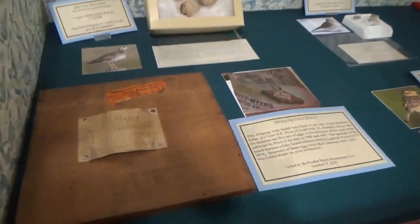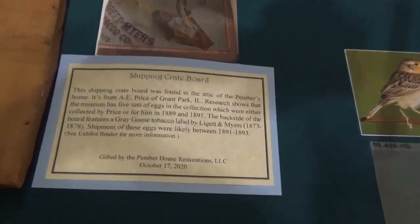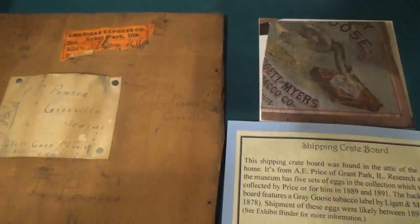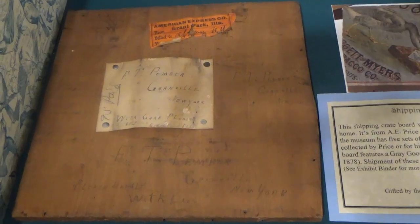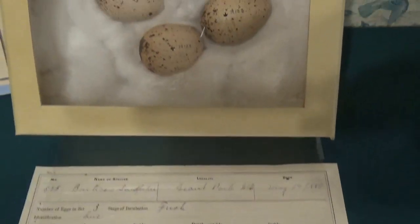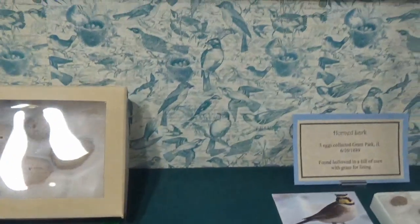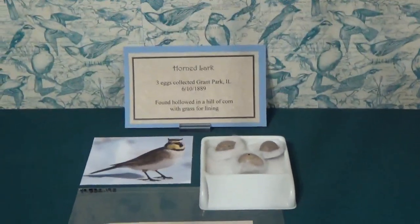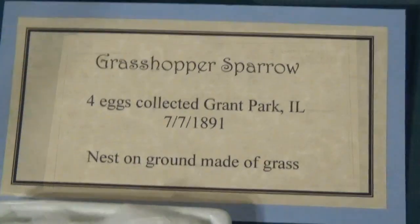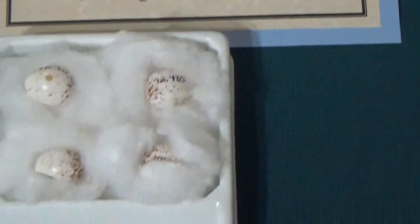Another shipping board found in the house attic was one from A.E. Price of Grant Park, Illinois. Research uncovered 5 sets of eggs in our collection, which were either collected by Arthur Price or for him in 1889 and 1891. We displayed 3 sets. One set of eggs was the Bartram sandpiper, collected in 1889 for Price, according to the data sheet. Another set was the horned lark, collected in 1889 by Arthur himself. The last set on display were eggs of the grasshopper sparrow, collected in 1891 for Price.